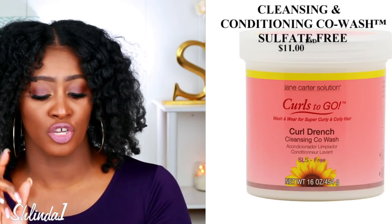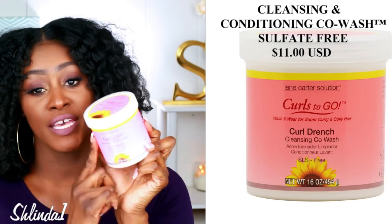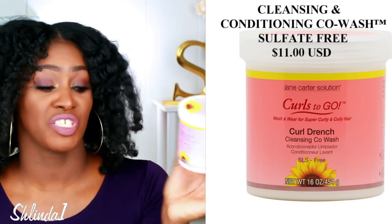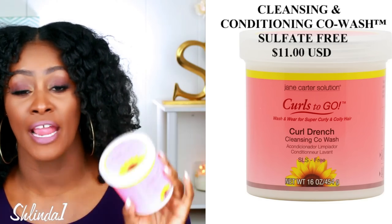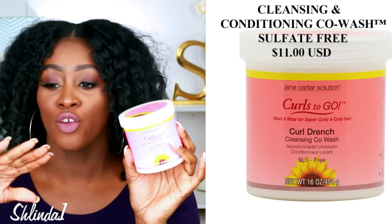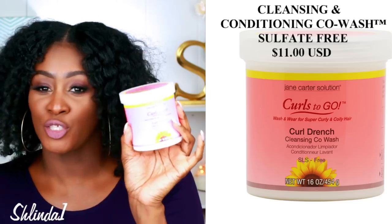The next two I was introduced to in early to mid-summer and haven't looked back. The first one is by Jane Carter, Curls to Go Curl Drench. This is the line that helped introduce me to the next one, which is my all-time favorite. This was just fantastic. My hair likes this. When I put this in my hair, it just falls into formation. I don't have to work hard. There's no real detangling. I put this on my hair and underneath the shower, I just take my detangling brush and it does the work for me.